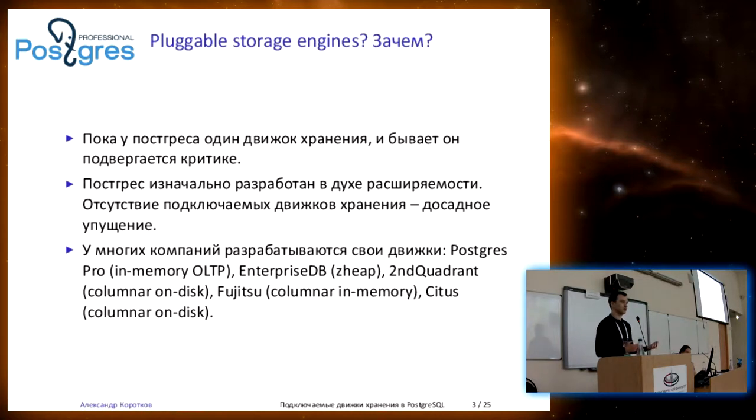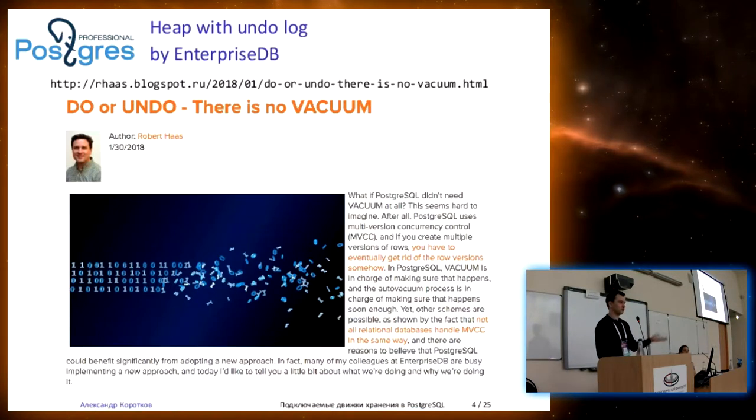important reason for developing storage engines is that companies are already involved in developing engines, but they do not have a sufficient interface. For example, Postgres Professional develops in-memory OLTP, Enterprise DB develops Z-heap, Postgres Quadrant develops a columnar on-disk engine, Fujitsu develops a columnar in-memory engine, and Citus has a columnar on-disk engine. They are working on it, so the pressure is quite high, and we understand that as a result of negotiations between all the parties, they will come up with an API that will satisfy all of them, probably not in the first version, but probably all the engines will be able to connect to it.